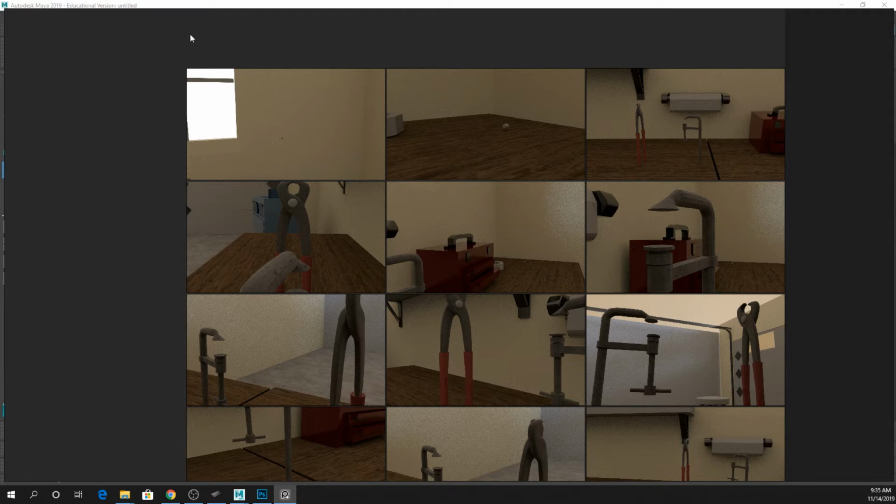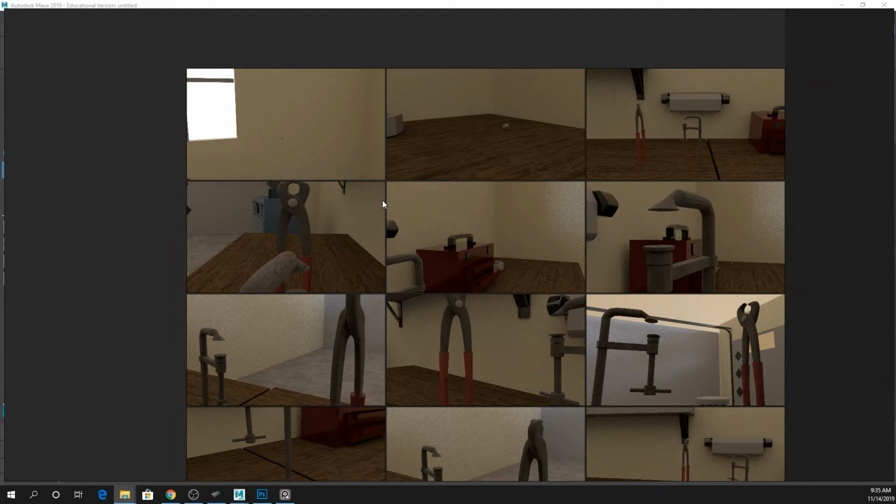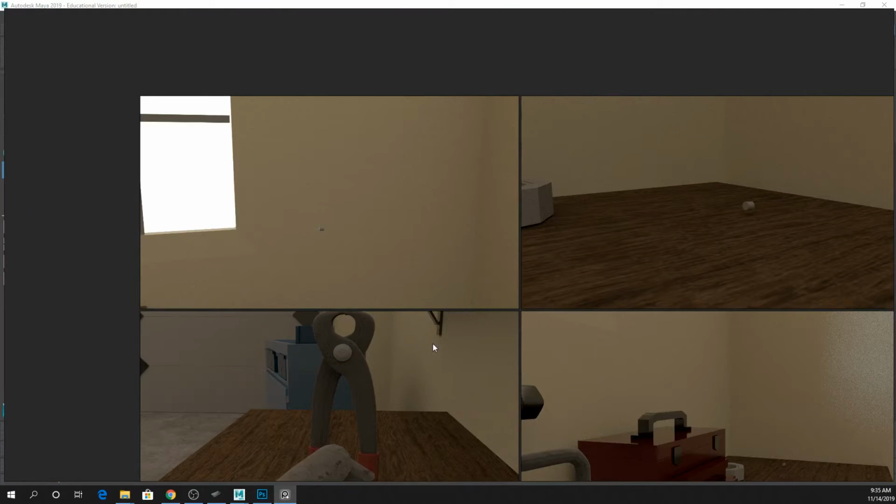Cool. So I guess, whose thing is this? Mani? Okay. Cool. But yeah, what were you shooting for? What kind of lighting aesthetic were you shooting for? And then also, what kind of lights are you using in your scene?